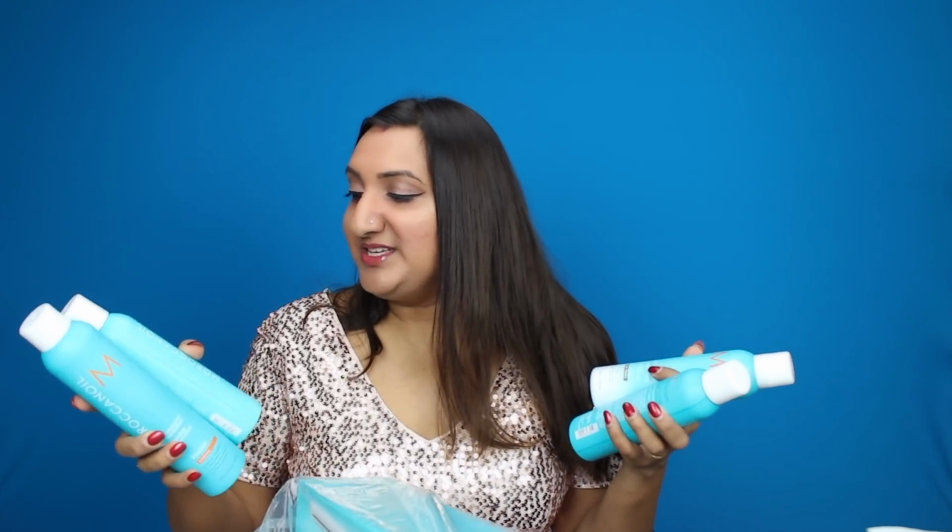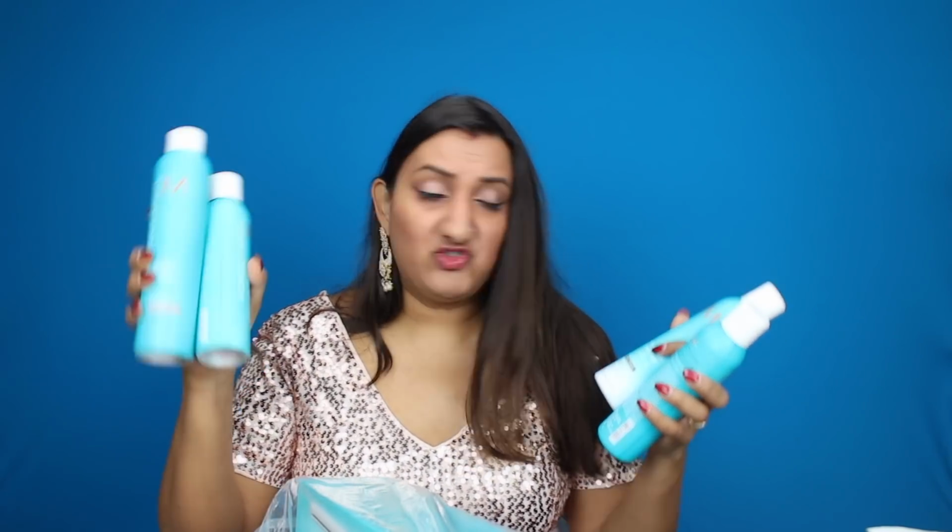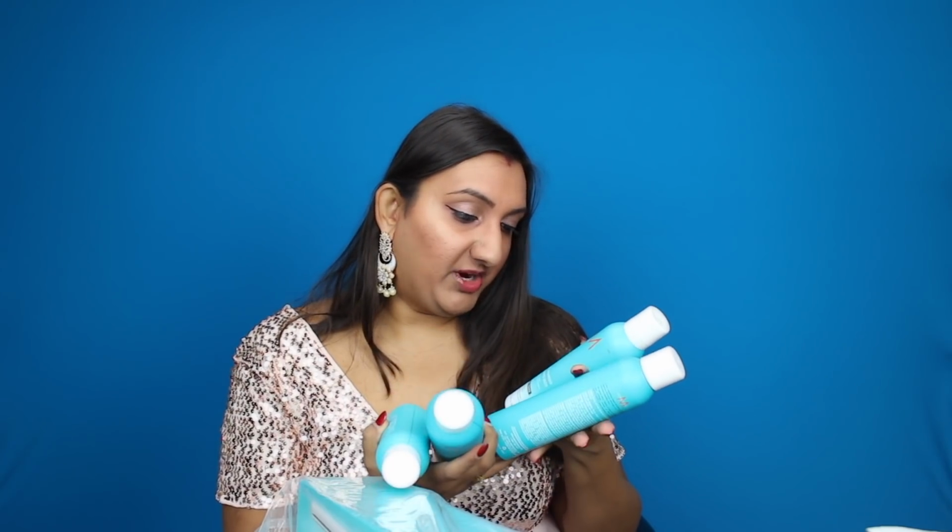So we have Luminous Hairspray in the full size. We have a dry texture spray. This is the dry shampoo in the dark tone. This one right here is the Perfect Defense. So sort of like a heat protecting spray.